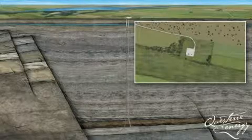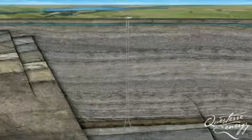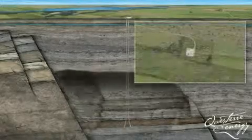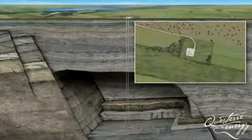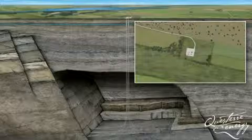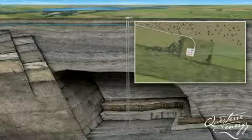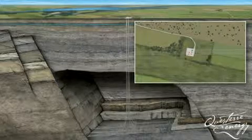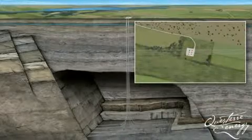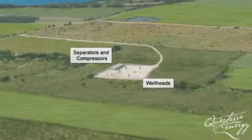With horizontal drilling, this procedure can be repeated several times from one pad. The pad drains a large area under the ground by drilling several horizontal wells that branch out in different directions. This dramatically reduces the impacts by decreasing surface disturbance. Once the drilling and completion operations are finished, the production equipment is installed and the surrounding land is restored.